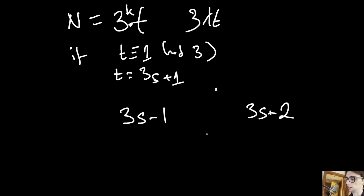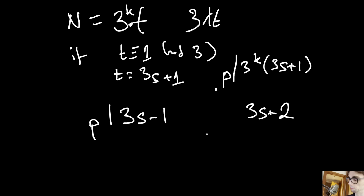So obviously 3 times s is not relatively prime because it has a 3 in common. And on the other hand, 3s plus 1 is not relatively prime because n is of the form 3 to the power of k times 3s plus 1. So let's show that these two are relatively prime to n. And it's as simple as, there's multiple ways to go about this, but say that p divides this.